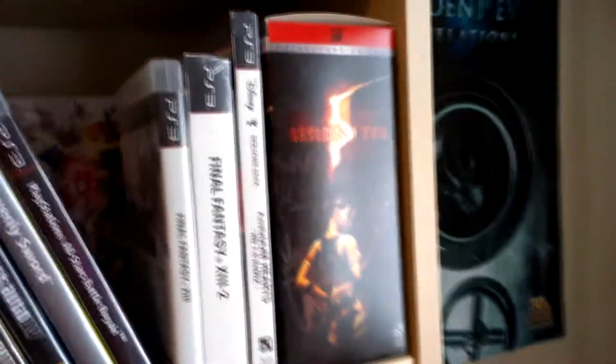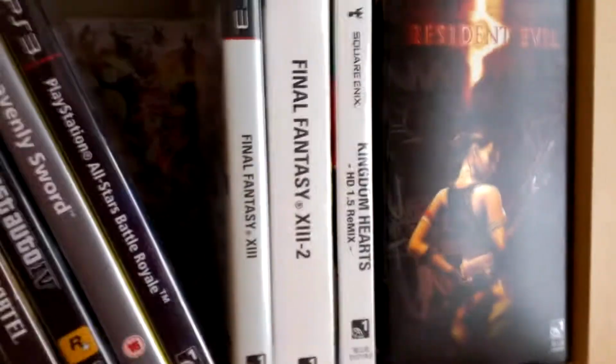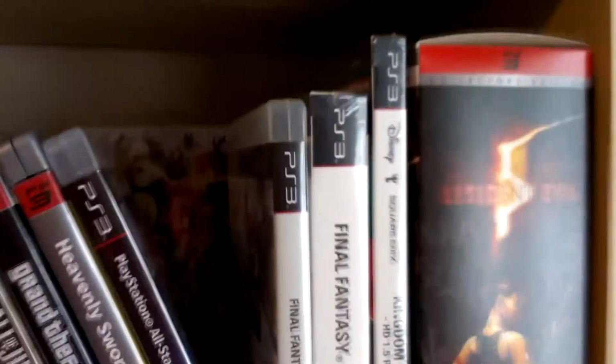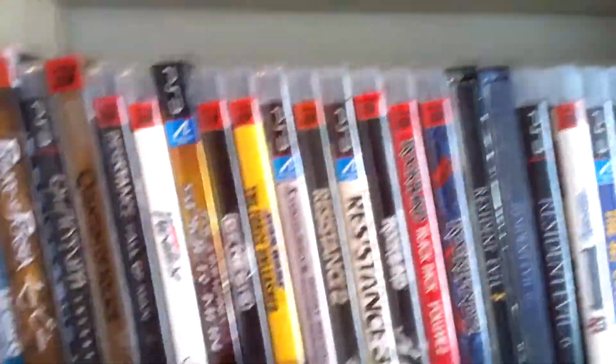Resident Evil 5 the Collector's Edition, some random sized Square Enix games like Kingdom Hearts, Final Fantasy 13-2, and then 13 just because 13-2 was right next to it. Back there is a Mugen Souls Collector's Edition sitting over there just chilling. Did not fit on my other shelf, so it got shunted back there. And then double stacked PS3 games galore.